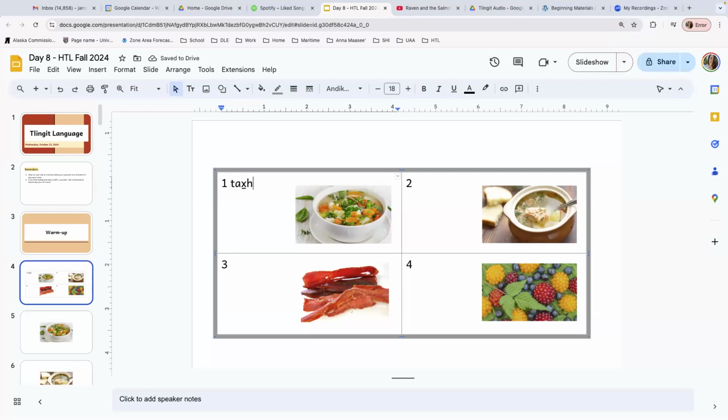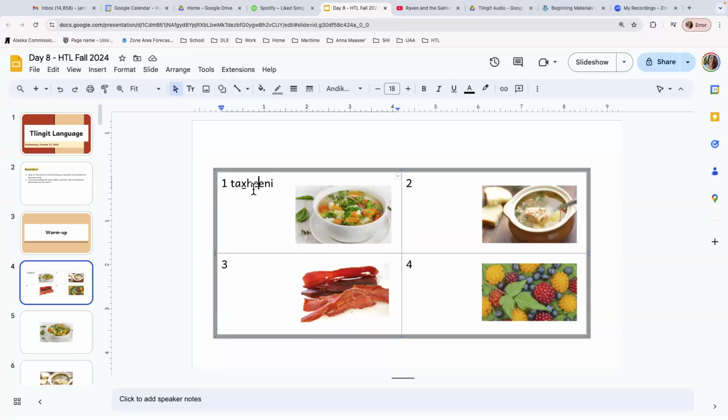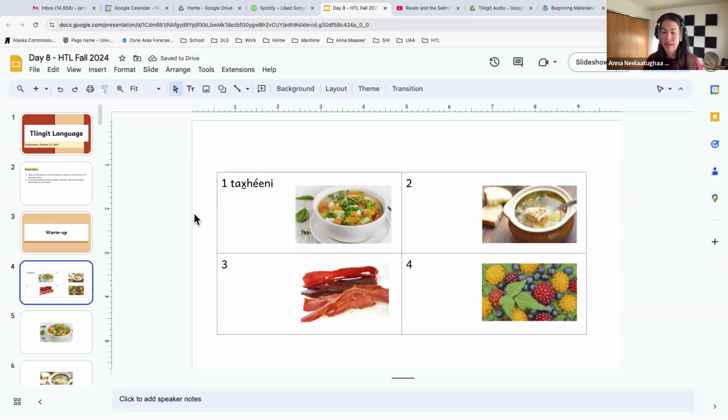Then E, I, N, I. Double E and I. And then there's a high tone vowel. Which one is it? E. The first, the double E is high tone. So repeat after me. Tahini. Tahini. Good. Good group work.